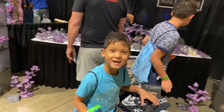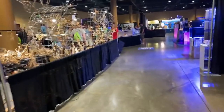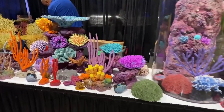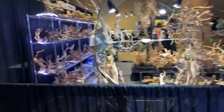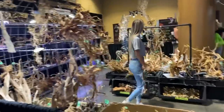Tons of kids, new in the hobby, say hi. That's what I love to see, kids into the hobby. The hobby should be about fun. And Aquashella brings the kids. Which is bigger at Aquashella, fresh or salt? I would say salt is, because there's a lot of coral vendors. But there are cool things like this. Come pick your own landscaping.